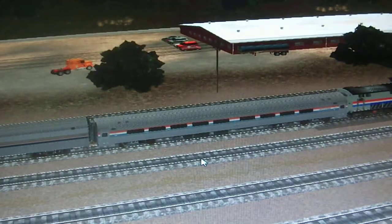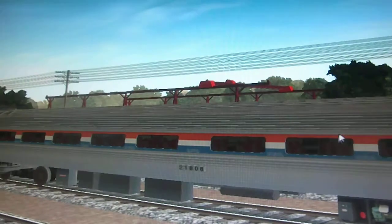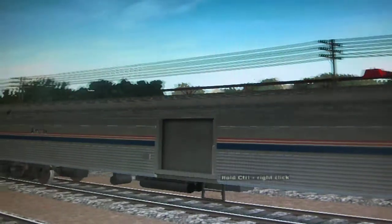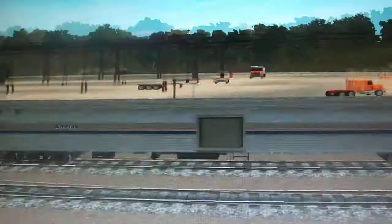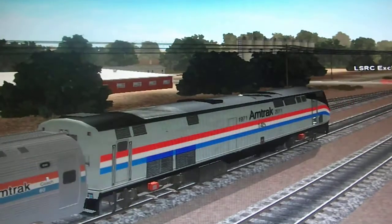The rolling stock I got from AmtrakTrainz.com. This is the Heritage Coach, and this is the single door baggage car. Now let's start chasing the train.